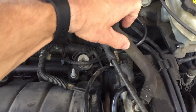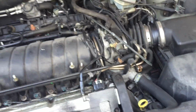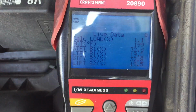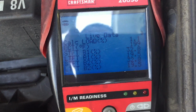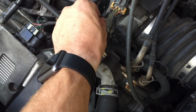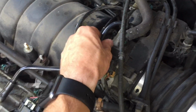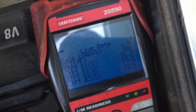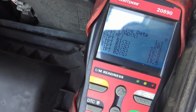I checked all the vacuum lines. I would kink vacuum lines like this to try to get rid of it, thinking that maybe a booster was leaking, and I could never get it to go away. But because the vacuum leak is so big, the readings don't even change if I adjust it, like so. If it was a small vacuum leak, those readings would change, and you could wiggle vacuum lines around while watching your data on the scan tool to see if it changes. But that wasn't the case with this.